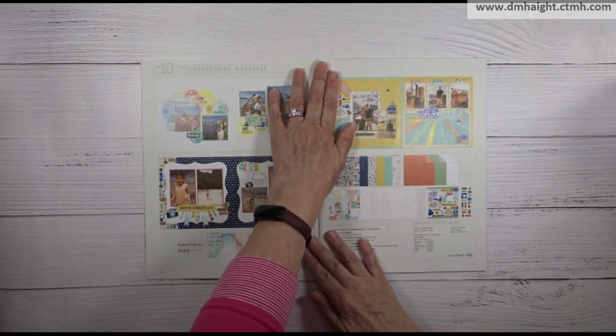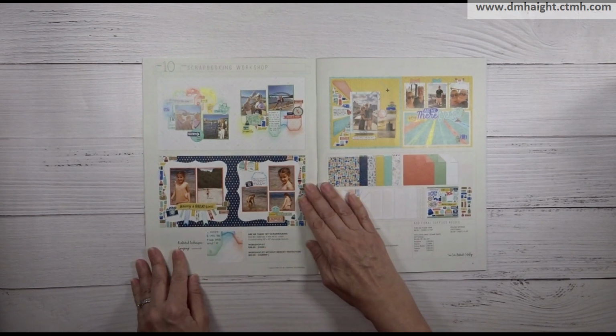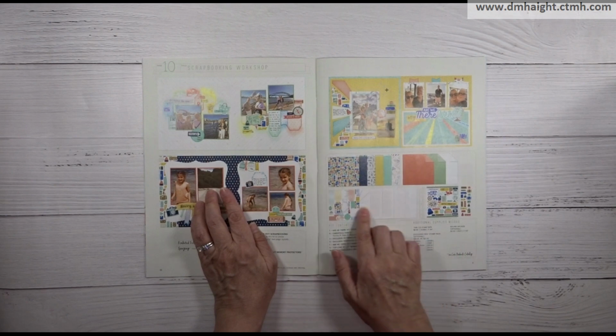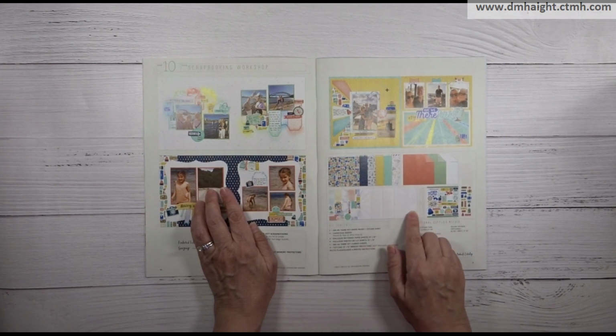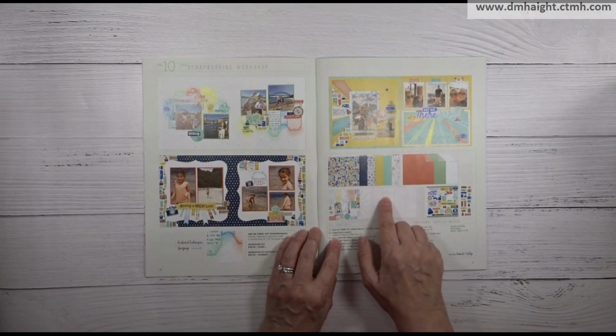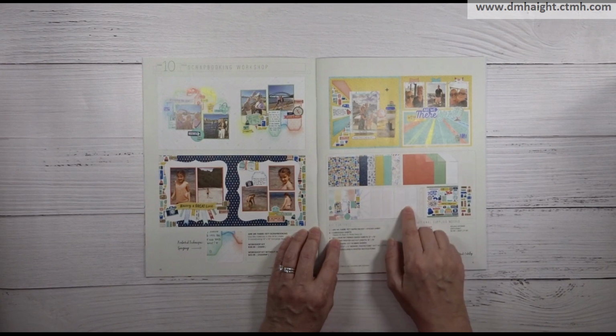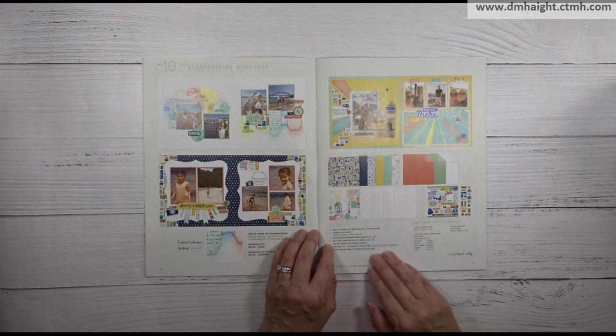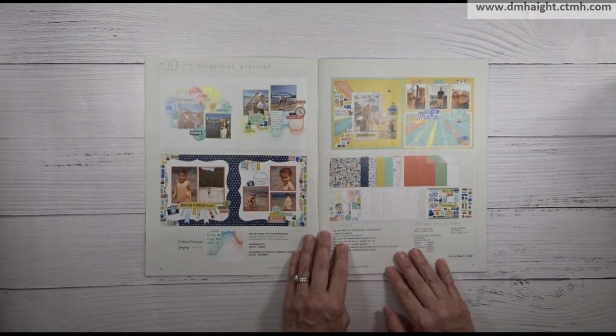Then there's the scrapbooking workshop. So you get all the supplies that you need to make these 3 double-page spreads, and then there's some exclusive die cut pieces and pattern papers and other items that you can only get in this kit. So you can get the kit with page protectors or without, depending on what your preference is.